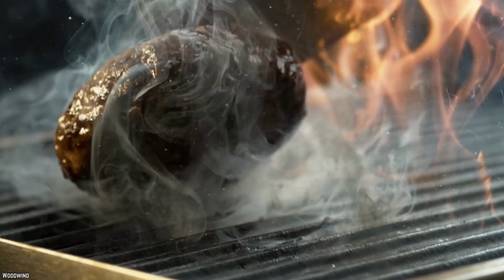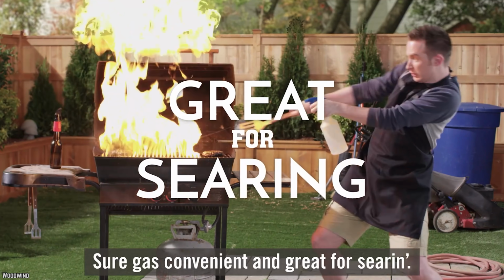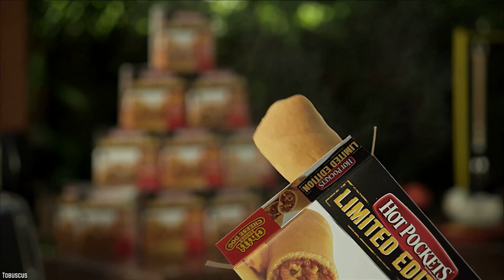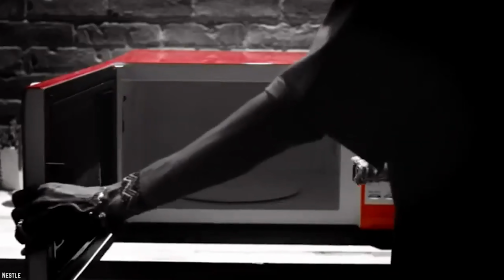BBQ Recipe Beef. Who else enjoys a nice cozy barbecue on a Saturday afternoon with friends and family, but is excessively afraid of starting a fire in your backyard? Well, with these BBQ Recipe Beef Hot Pockets, you'll be able to enjoy all of the flavors and fun without all of the fire hazards. That's right, baby. It's like a barbecue in your microwave.